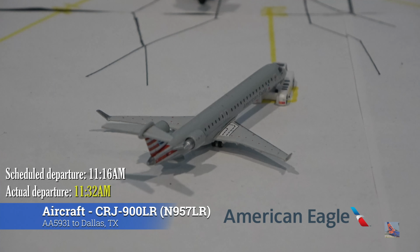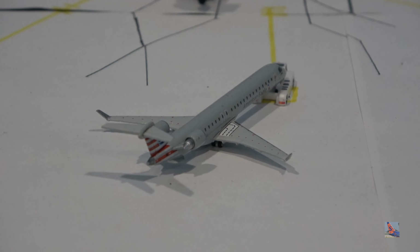Pushing back from gate number 5, we have this American Eagle CRJ900 operated by Mesa Airlines. This aircraft is going to be heading out to Dallas. It departed at 11:32 a.m., a bit behind a scheduled departure time of 11:16 a.m., and it would arrive in Dallas a little over half an hour ahead of schedule, so that's good to see for this aircraft. But it did originate from Dallas, so this is essentially our turnaround flight. The inbound flight from Dallas landed at 10:31 a.m., ahead of a scheduled 10:46 a.m. arrival. It's flight 5931, and this is heading back out to Dallas carrying the same flight number.